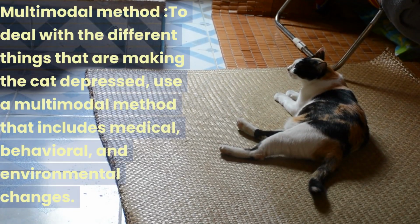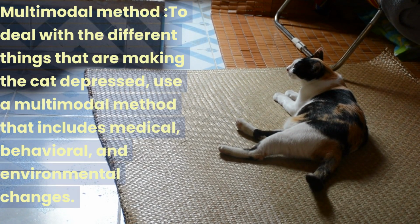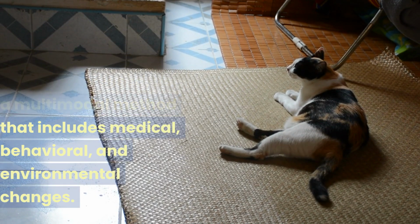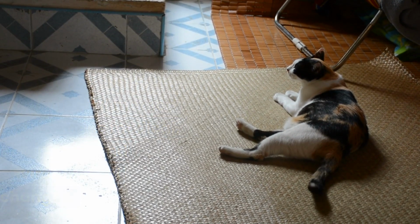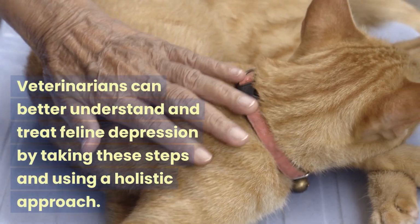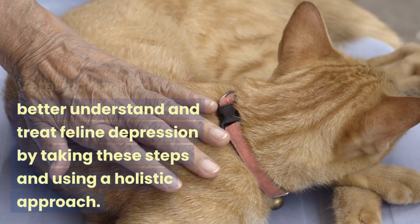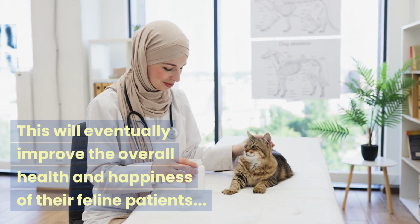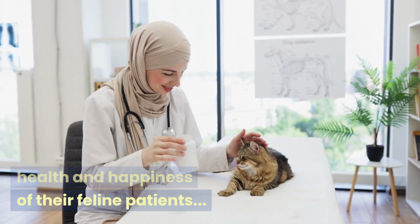Multimodal method. To deal with the different things that are making the cat depressed, use a multimodal method that includes medical, behavioral, and environmental changes. Veterinarians can better understand and treat feline depression by taking these steps and using a holistic approach. This will eventually improve the overall health and happiness of their feline patients.